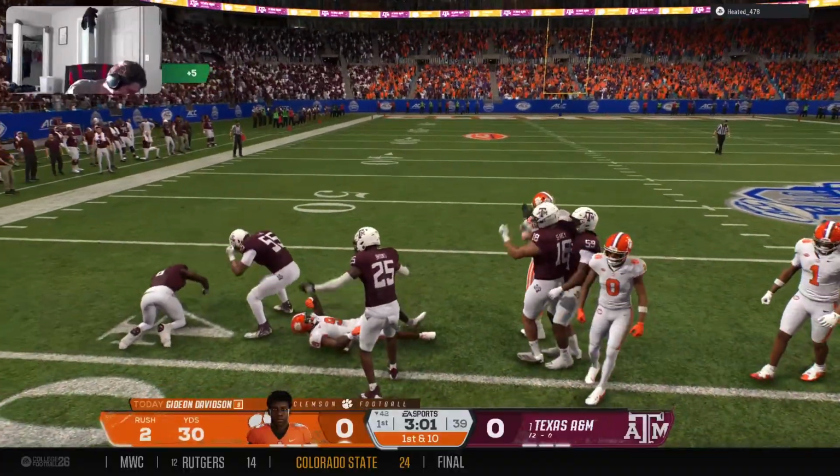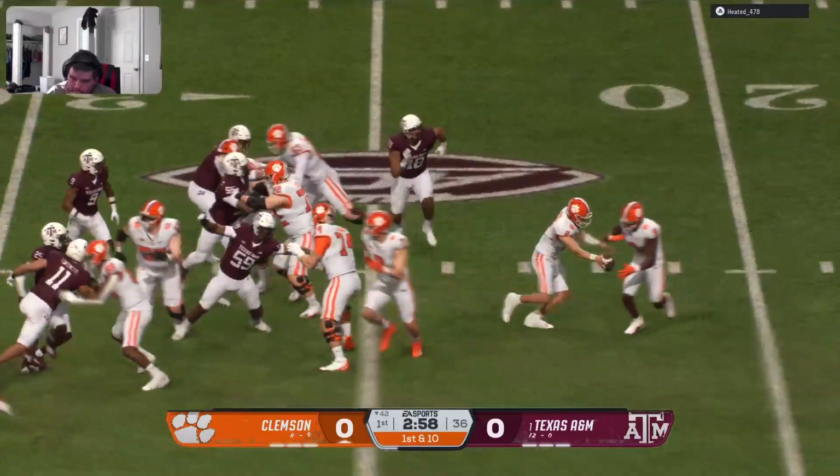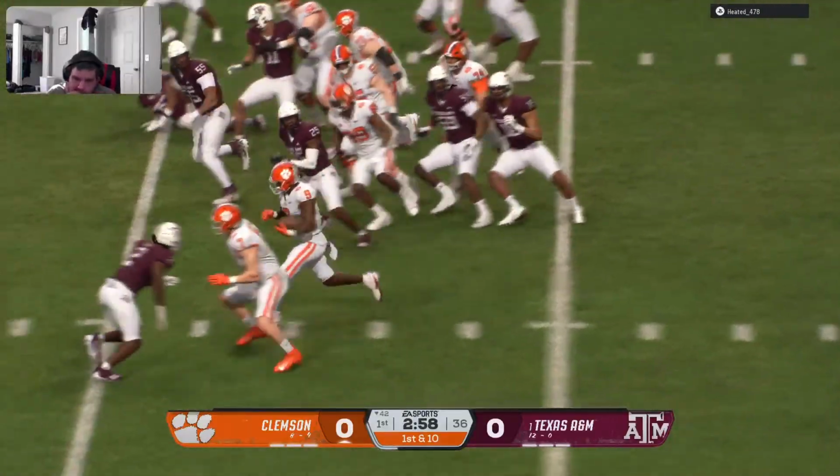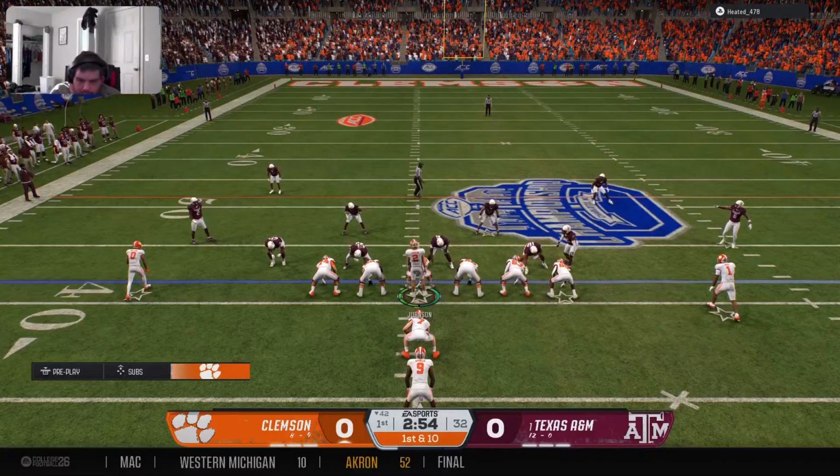He's stopped out at the 42. That's a solid gain, getting closer to midfield. What a great battle here at the line of scrimmage. Good push by the offensive line, and the back does enough to be able to pick up the first down.